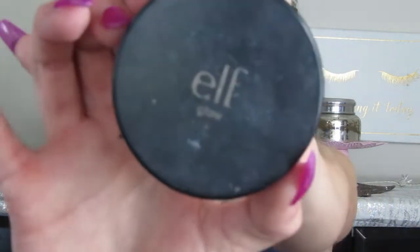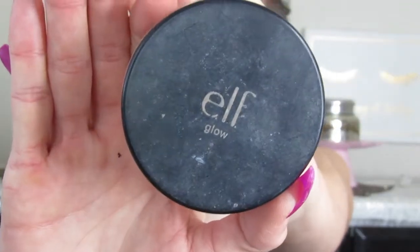So next for our bronzer, we're going to use e.l.f. Glow Powder in Bronzed. I'm just going to take my favorite unicorn brush and go in on my cheekbones.